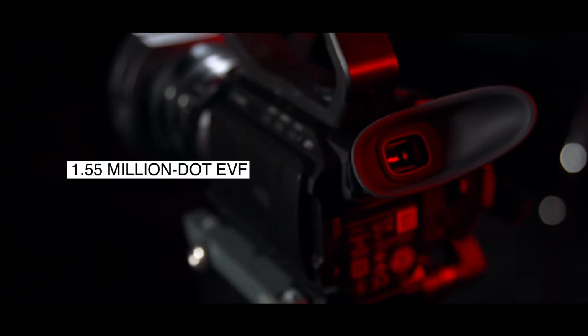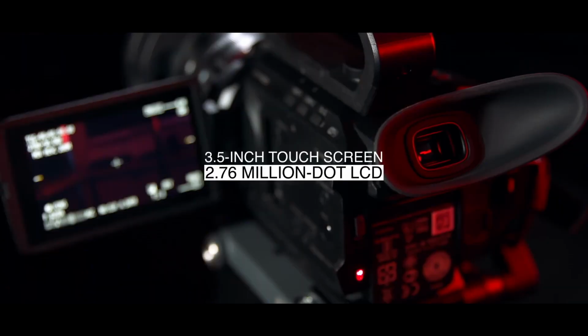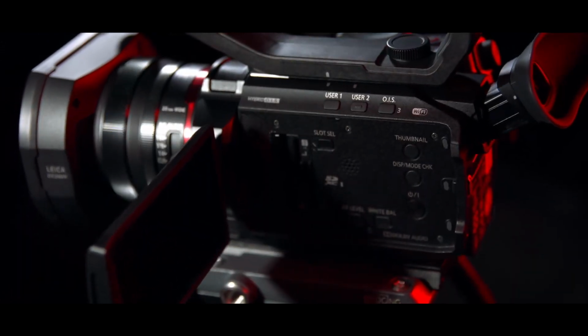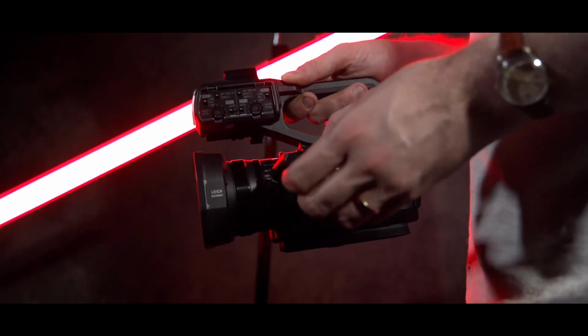To the rear of the camera is a tiltable 1.5 million dot viewfinder, and on the side, a flip-out 3.5-inch LCD screen, which at 2.76 million dots is a rather high-resolution display for this type of camera. That screen can also rotate 270 degrees to make it easier for filming at awkward angles and also make it easier when you're filming yourself. It is also touchscreen, which makes jumping around the menu straightforward, but also allows for using touch autofocus.